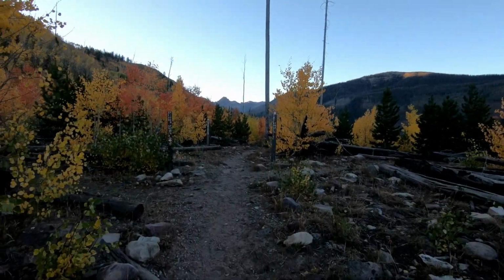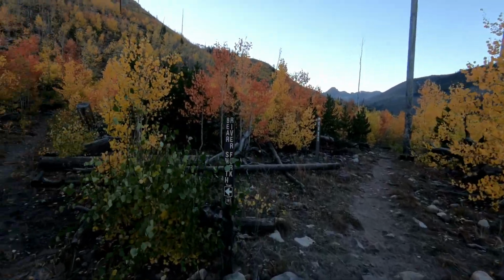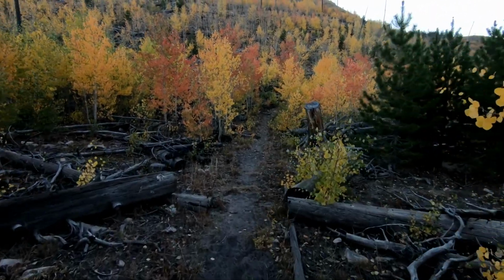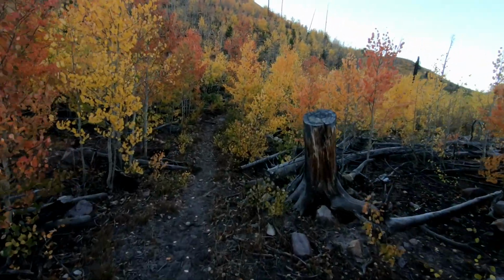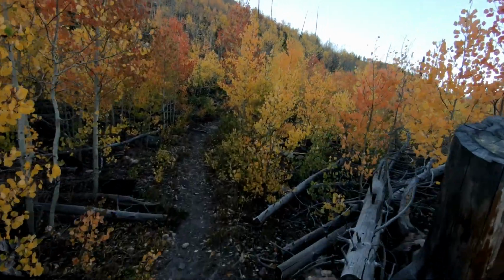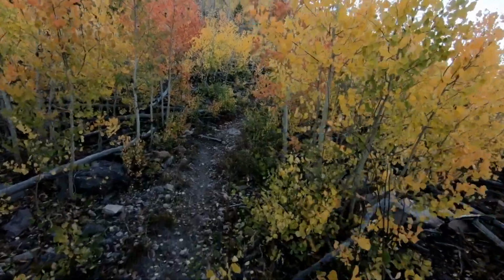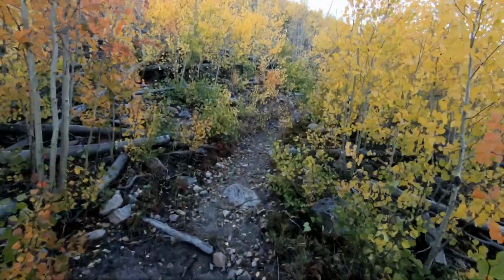And here's our junction. So, Bear River Smith's Fork Trail. Here we go. Now I'm pretty sure by looking at the map, this is a good climb up to Dead Man's Pass. I think it's about 2 miles and about a 1,000-foot climb, so should be pretty good.